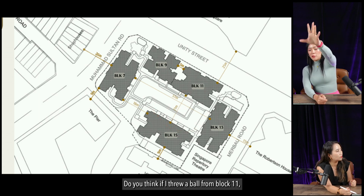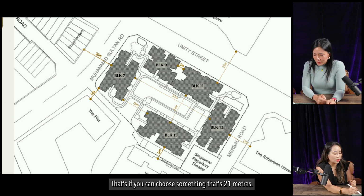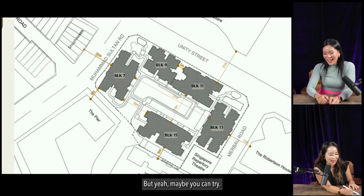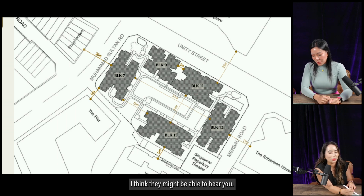Do you think if I threw a ball from block 11, it would reach block 15? That's if you can throw something that's 21 meters. Should be possible, right? Well, I don't think I can throw so far. I'm not that strong, but yeah, maybe you can try. Maybe you stand here and you shout to someone here. I think they might be able to hear you definitely.